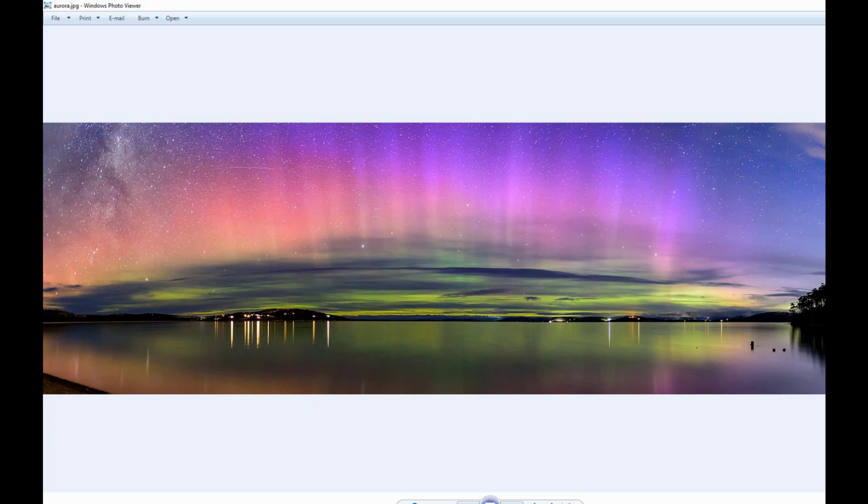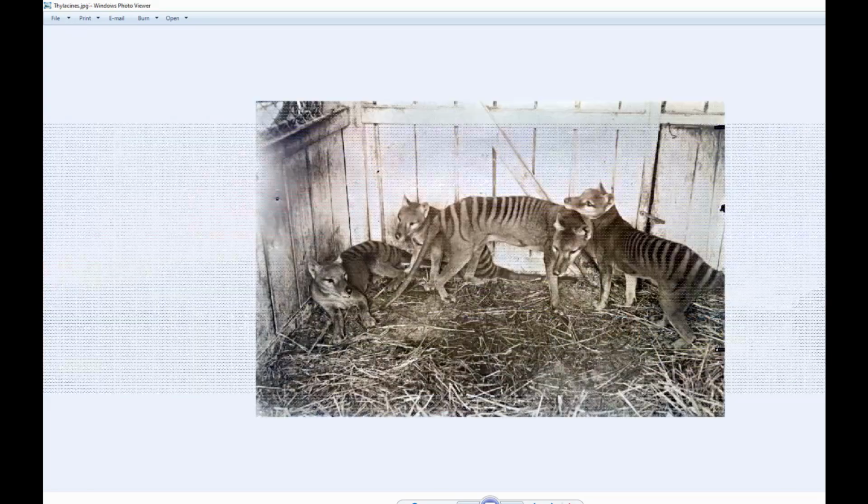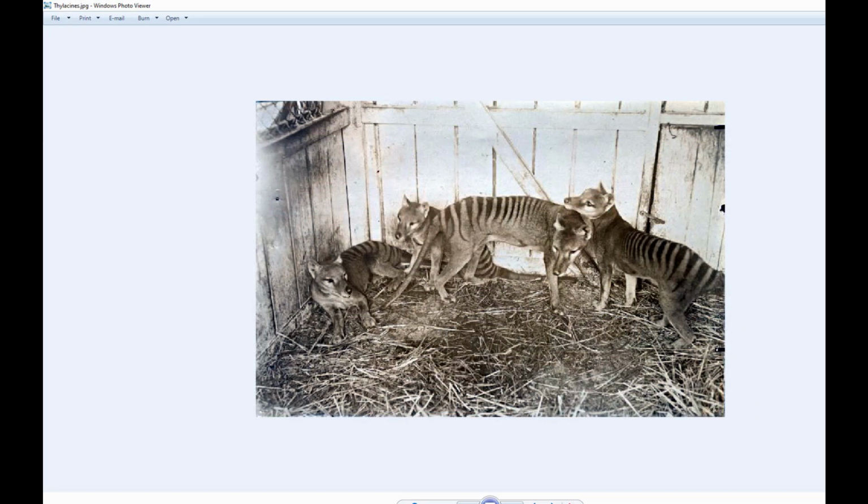So Tasmania is so geographically and biologically isolated. That means it's got a lot of unique endemic flora and fauna. It has many types of animals found on mainland Australia, but some of these species, like the platypus, are larger than the mainland relative. This is a picture from a zoo in Hobart in 1910.